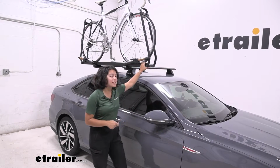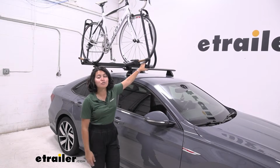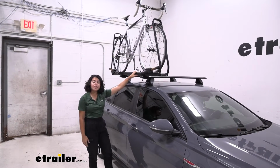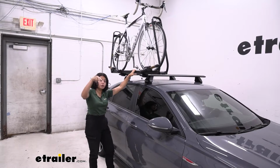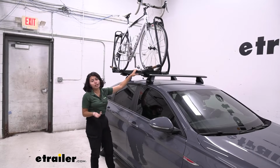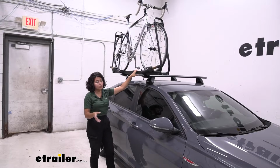Now, this is the Piston SR, which is definitely the more premium of your roof-mounted bike racks. A quick overview of roof-mounted bike racks: most of them require that you take the front wheel off, so they're fork-mounted bike racks. And those are cool too, but then you take up more time having to reinstall your front wheel once you're ready to hit the trails.